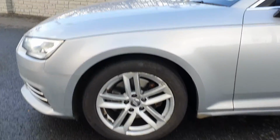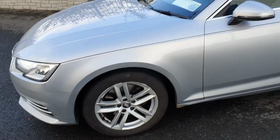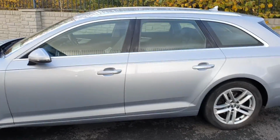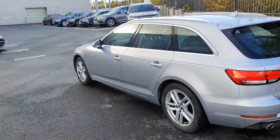So this is a car that has only just come in as a trade-in. Wheels and such will be going off to get refurbished before it is ready for sale. But Avants with low mileage like this just aren't too common, so we try to get the website up to date as quick as possible.